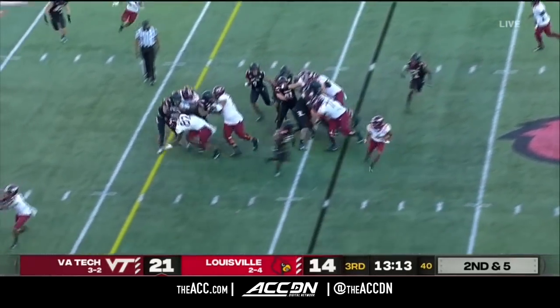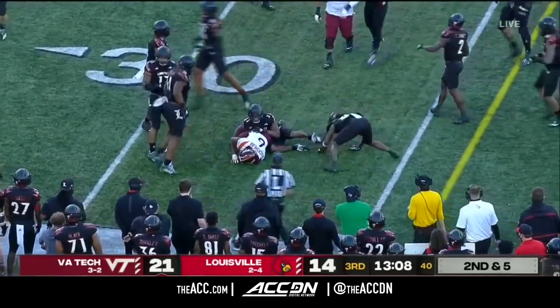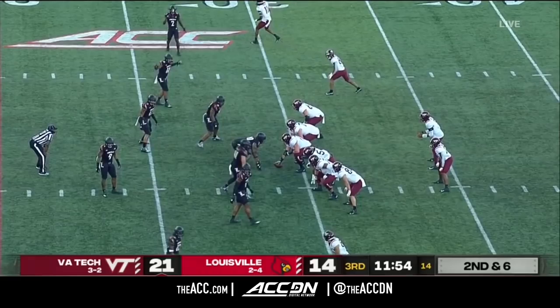And the second down give, and this is Blackshear. Tried to get to the edge and did. Broke free and pushed it to the 32, and that'll be enough for a first down. It's as explosive a duo with Javian Hawkins and Hassan Hall as anybody in the country as well. Yep.